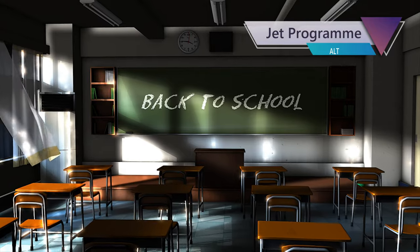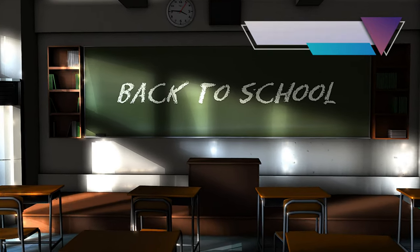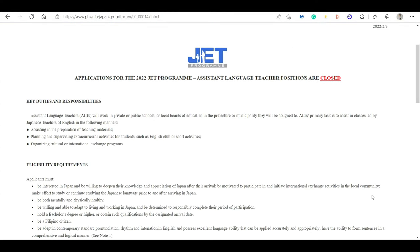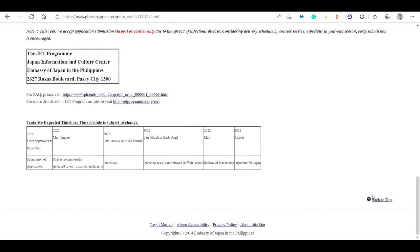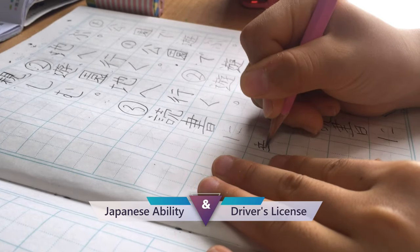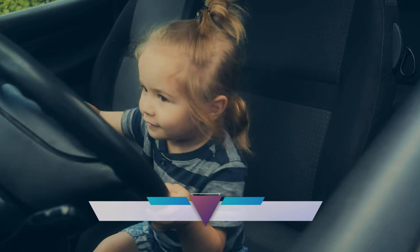If you want to be an assistant language teacher, you can apply to the JET program, which is a program between the Philippines and the Japanese government. The selection process for that program is quite intense, and I've heard that it's even more rigorous compared to the selection process of teachers from Western countries. They might even prefer someone with a little bit of Japanese language background, or maybe someone with a driver's license.